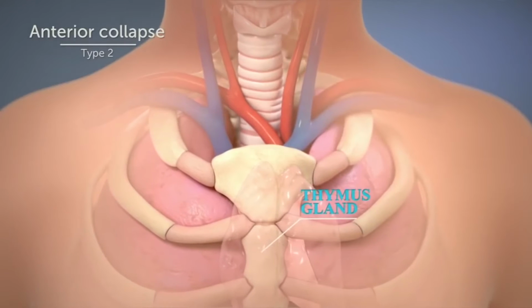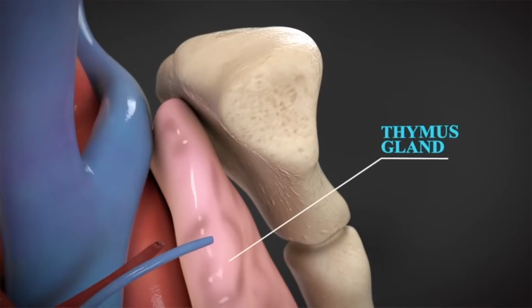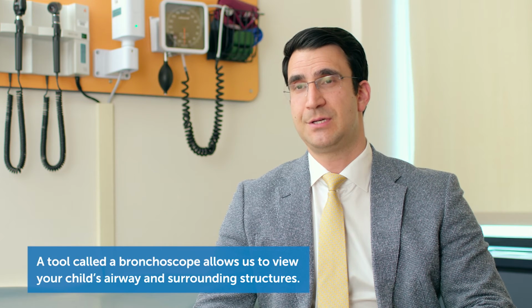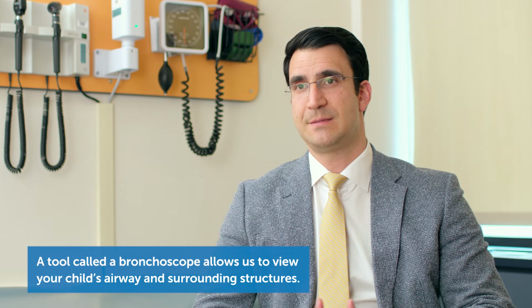When we approach the airway from the front for cases that need an anterior tracheopexy, aortopexy, we need to create space as well. So this requires us to remove the thymus, which gives us that additional space that we need to bring the trachea and the blood vessels forward towards the breastbone or sternum. Whenever we're placing these tracheopexy sutures, we use a special camera inside the airway, which is called a bronchoscope. This allows us to visualize the position of these sutures to make sure they're perfectly placed to where we want them to be and allow us to create the maximum degree of improvement in the airway patency.